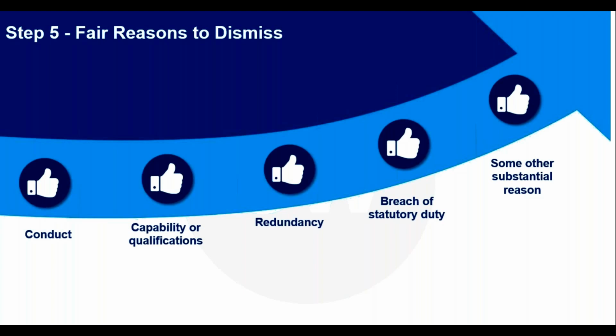Firstly, dismissals for conduct reason. You would dismiss an employee for misconduct by following your disciplinary procedure. So what are some top tips for you? Well, first off, let's identify who's going to run each stage of the process. Ideally, you need somebody to run an investigation, somebody different for a disciplinary, and somebody different, again, for any potential appeal. Once established, that investigation needs to be kicked off.